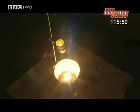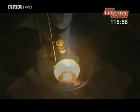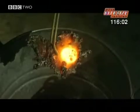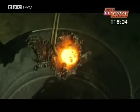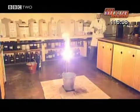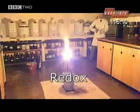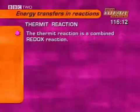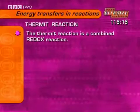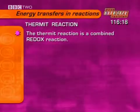Here's the proof. At the bottom of the ceramic pot we made a hole, so whatever was left behind by the thermit reaction would drip down into this sand-filled bucket. It's iron metal. Because the thermit reaction combines both reduction and oxidation, it's called a redox reaction.